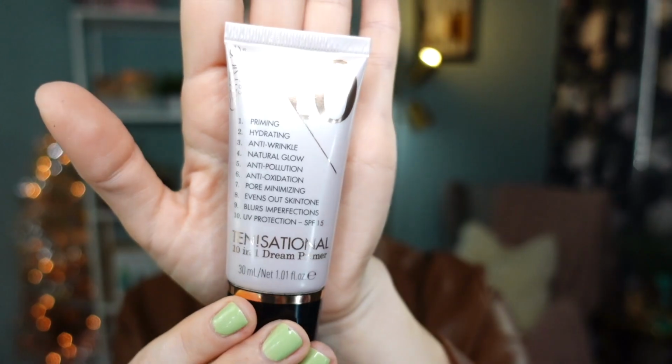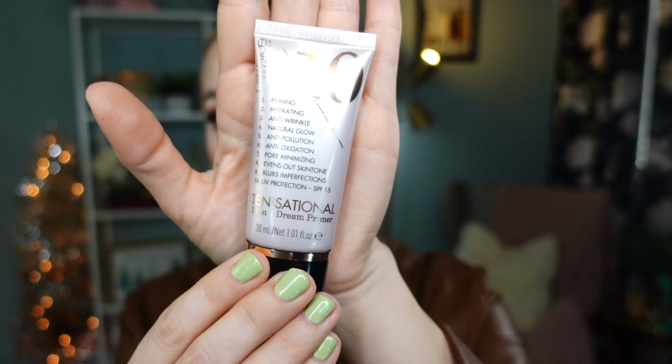This next face primer I am very excited to talk about because it is finally available for delivery in the United States. This is Sensational 10-in-1 Dream Primer from Catrice. I personally picked it up last year, I think the end of December, beginning of January, when we were traveling in Europe, and this was at that moment a European line.